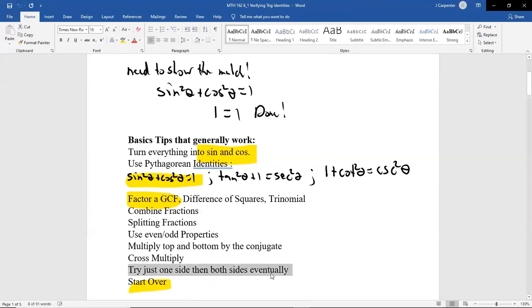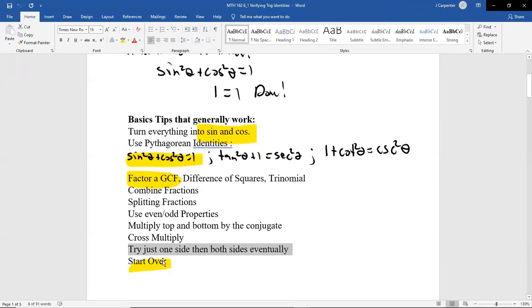Now this one right here is really what the homework and test problems will emphasize, really only focusing on one side at a time. And then we said starting over is an unfortunate side effect every now and then that we have to deal with. We might hit a dead end, or it might just be something we don't know how to handle and we need to try a different approach. So starting over, I cannot tell you how many trig identities I have started over in my lifetime. More so as a student, but as a teacher, it still happens every now and then. Nobody's perfect.